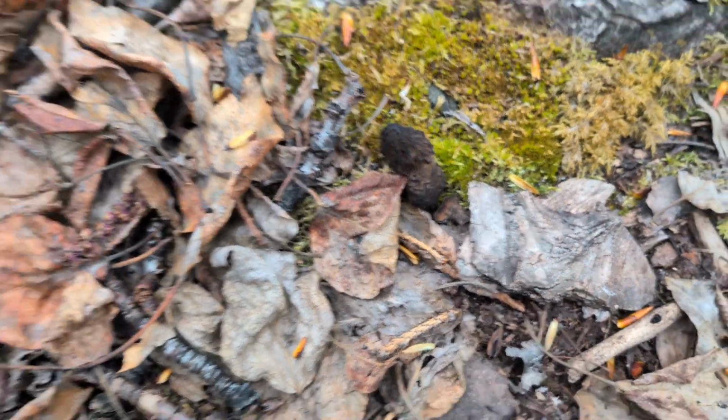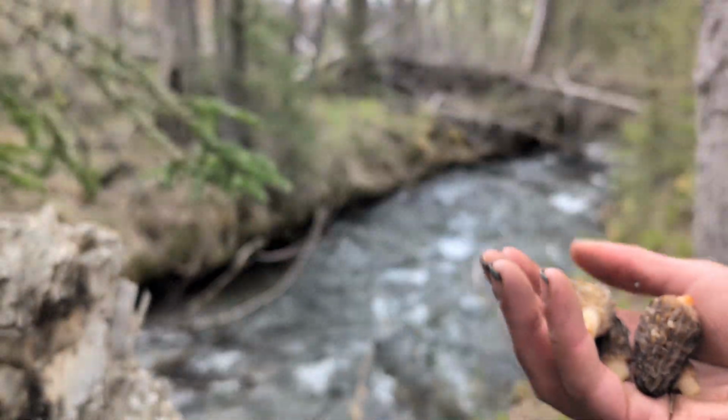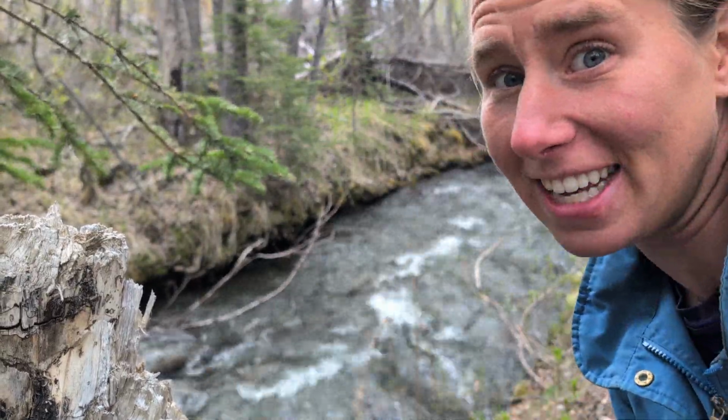Ho, ho, ho! Mushroom madness is upon me. Now I will go check all of the cottonwood trees. Woo! Well, I found like four of them. It's gonna taste good.